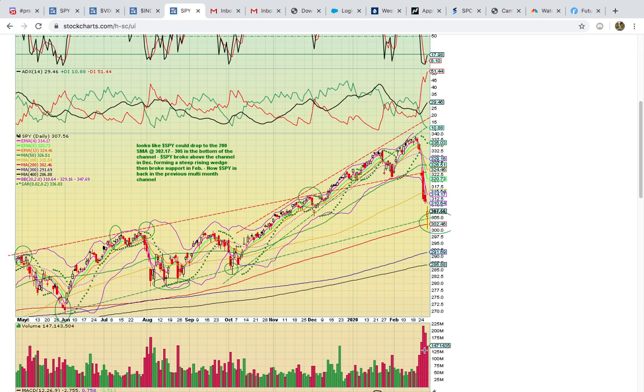So, huge volume on this pullback. The selling programs were engaged this week. People got panicked. We're looking at a capitulation type of move. But as you can see from back here in 2019, there's a lot of room for it to head lower. Theoretically, SPY could come all the way down here to the 400-day simple moving average at 286, or the 300-day simple moving average at 291, because that's the level it bounced off of in June of 2019. You could see over here the bounce level.